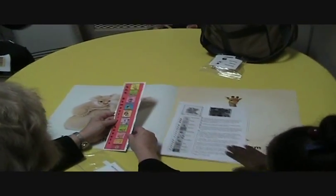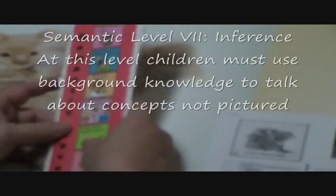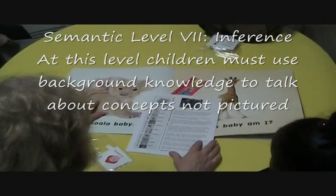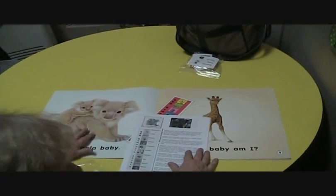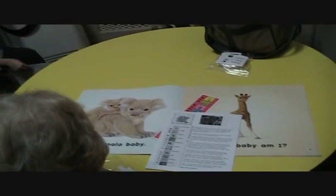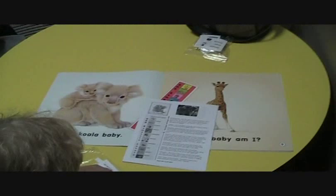Let's go up a little bit higher. You ready? It says, other things I know about this. Do you know anything else about this picture? Let's see. Do other baby animals ride on their mama's back? Who do you know that might ride on their mama's back? A koala. A koala rides on their mama's back?